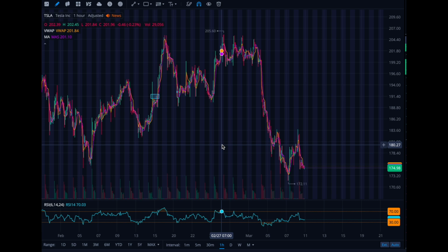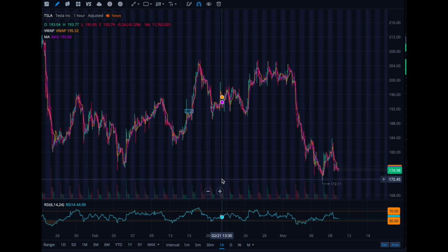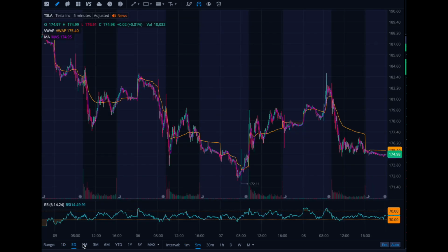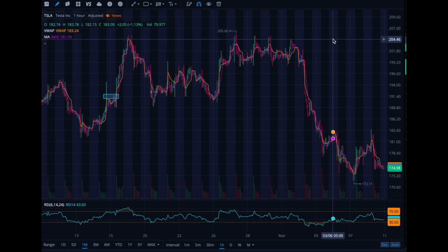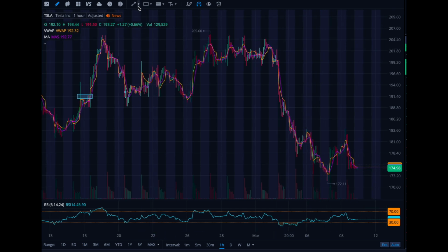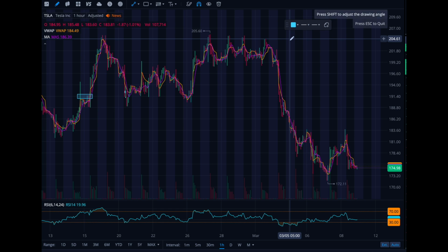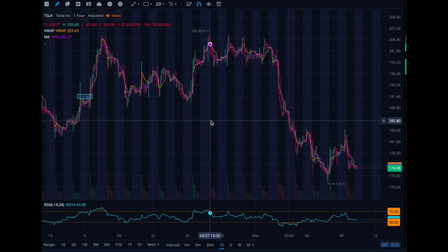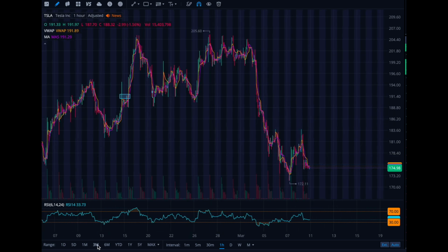Tesla, looking at Tesla next. Tesla's another one that you have to be very careful of. This stock had a nasty sell-off. It's not normal for a stock to do this. If you look at this activity, 205, this looks like a massive seller. You have this massive sell-off from 205 all the way down to 172. That's a 15% drop. It makes me wonder if Elon Musk or some bigger whale is selling here.